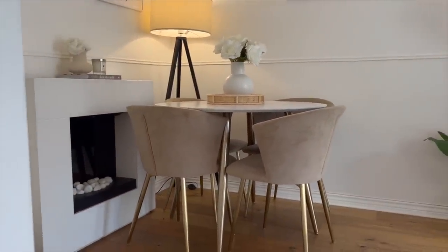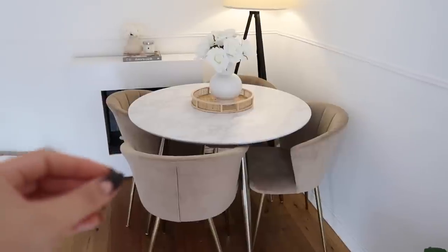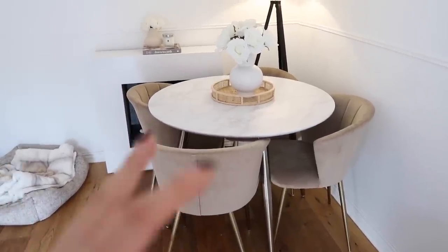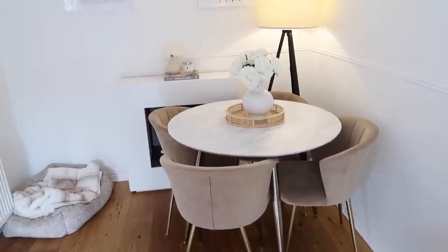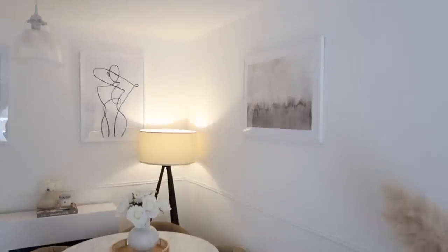Although, I do want to get a new table. I want a really light wooden round table. I have one in my head, and every time I Google it, I can't find it. So I need to keep looking. If you guys know any nice light wood round tables, let me know. We have some Desenio prints.